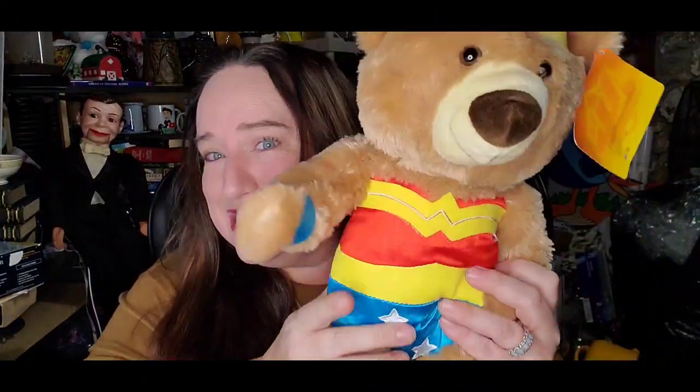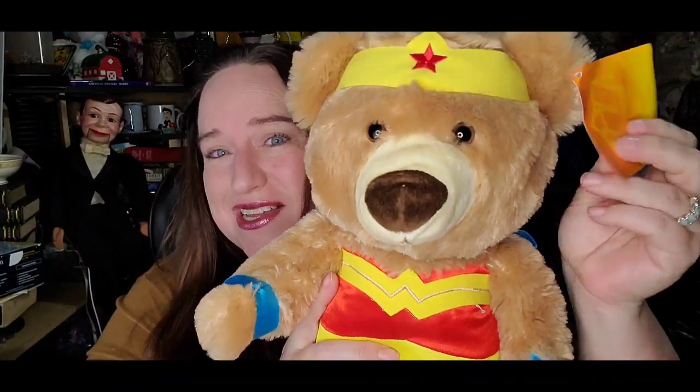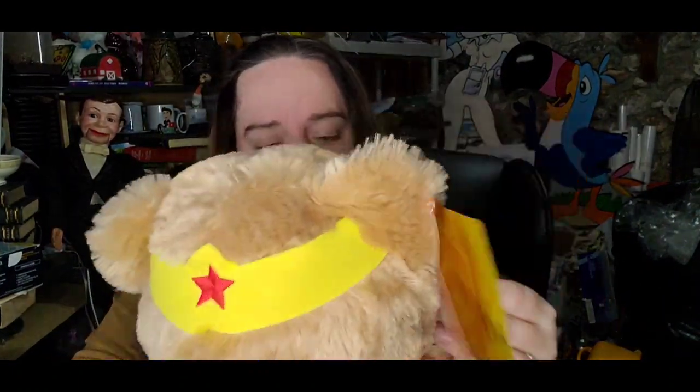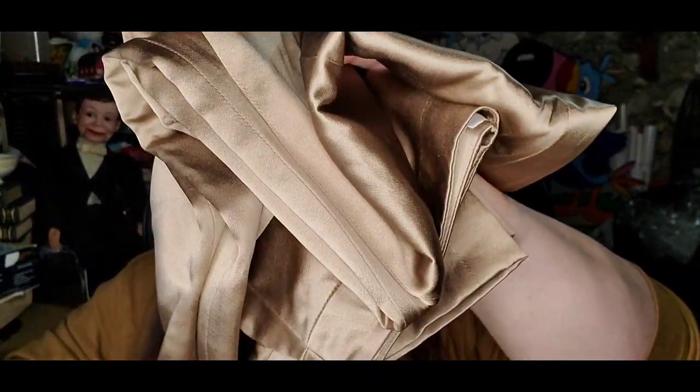Up next, this is a Justice League Bear. I think I got it at a thrift store. I paid a dollar for it. It sold for $19.24 plus shipping. The buyer's $28.90 all in. So check your plush. I think this one was like a Justice League from Six Flags. So it was kind of a combination theme park plus Justice League and Wonder Woman, and sold in about 3 months.